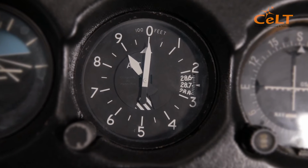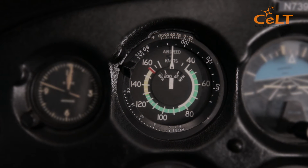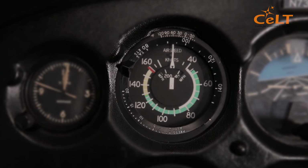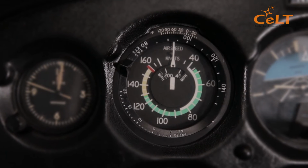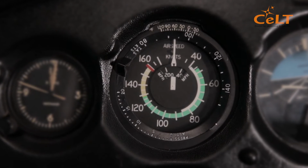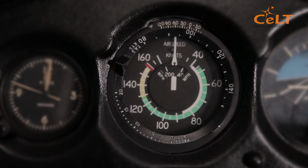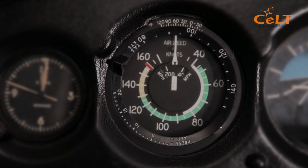The airspeed indicator, or ASI, is an instrument that provides information on the horizontal speed of the aircraft in reference to the surrounding air, not the ground. Since this factor has a very big influence on the lift created by the wings, this instrument and its indication has great importance for the safety of flight.